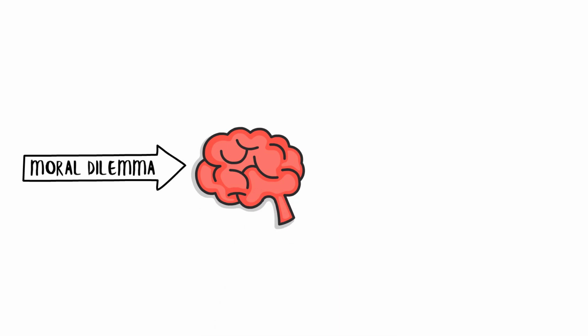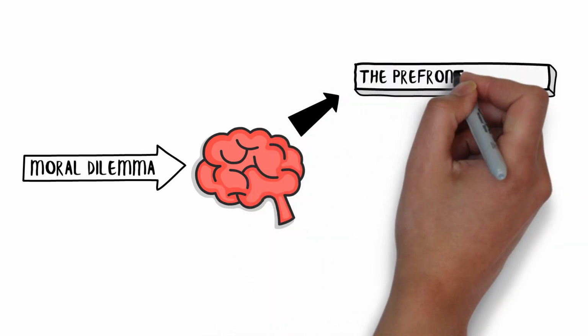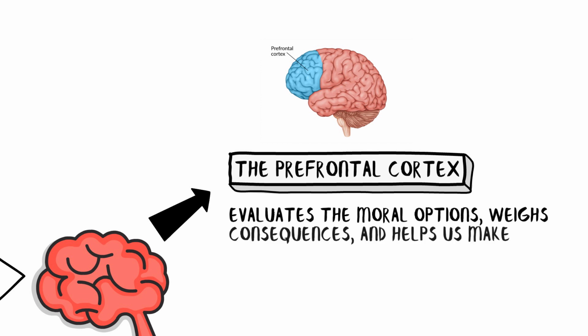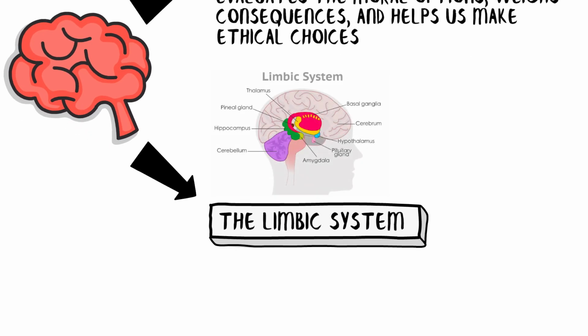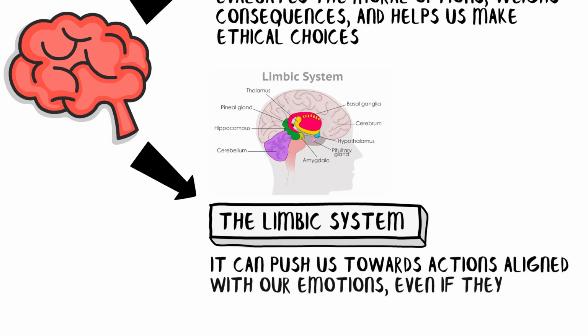When confronted with a moral dilemma, our brains undergo intricate processes that involve various brain regions. The prefrontal cortex, responsible for decision-making and impulse control, plays a pivotal role. This region evaluates the moral options, weighs consequences, and helps us make ethical choices. Additionally, the limbic system, which governs emotions, often exerts a strong influence on our moral decisions. It can push us towards actions aligned with our emotions, even if they contradict our moral values.